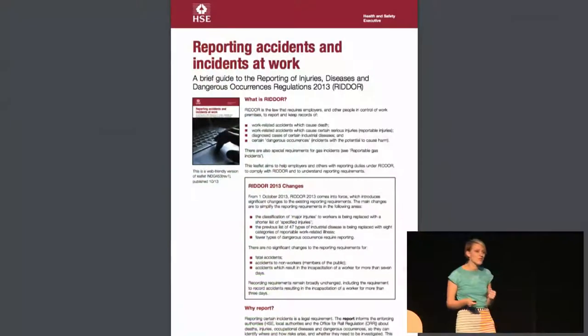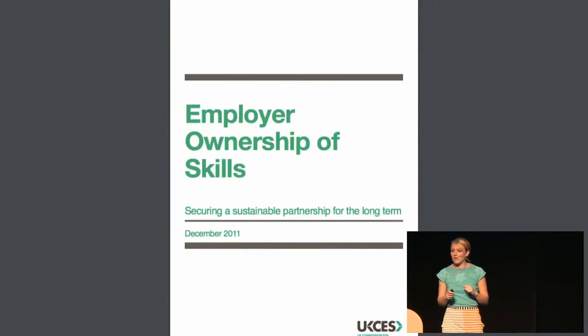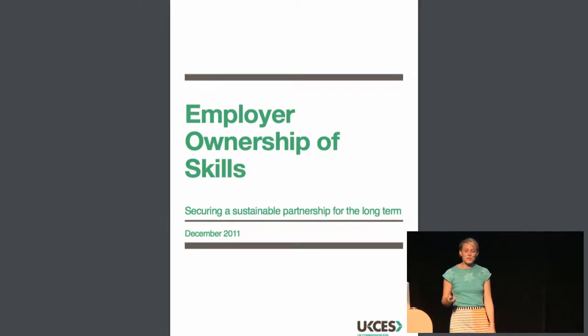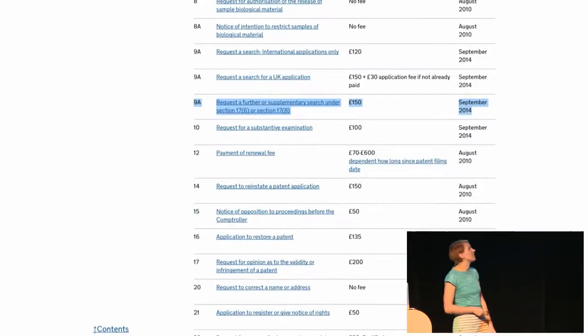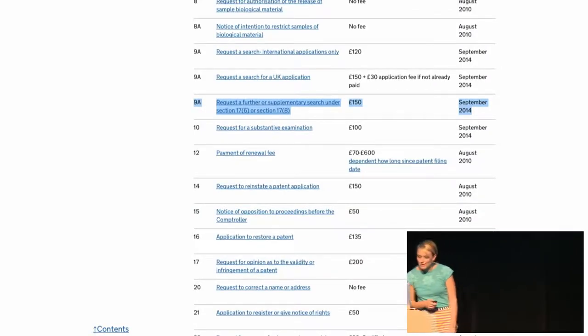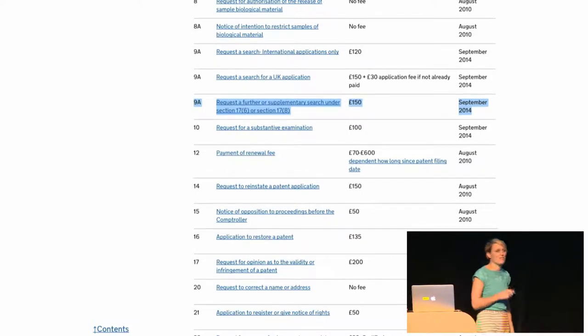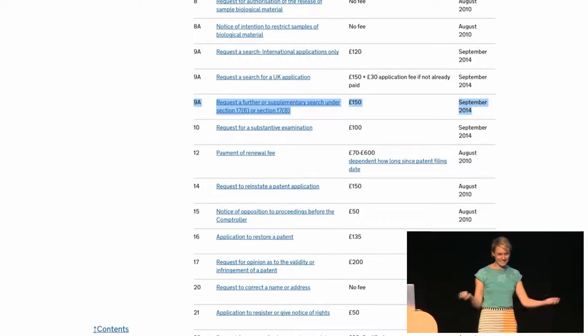Things like this, RIDDOR, another great acronym. This is a document that requires employers to report serious accidents at work. Or they might look like this, the employer ownership of skills. Any clue what that is? It's actually a fund open to employers in England to invest in their current and future workforce. This one's a really good one. Any clue? The request for a further search under Section 17.6 or payment for a supplementary certificate under Section 17.8. No? This is an action related to applying for a patent for something. Obviously, not obviously.